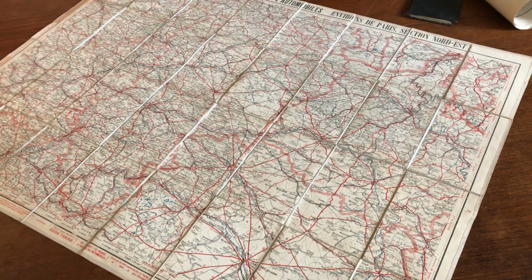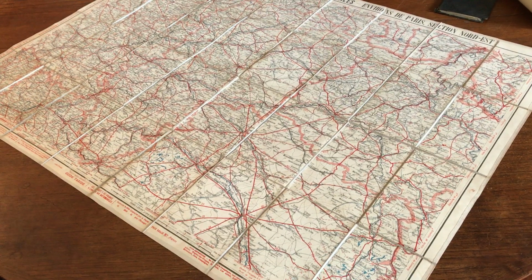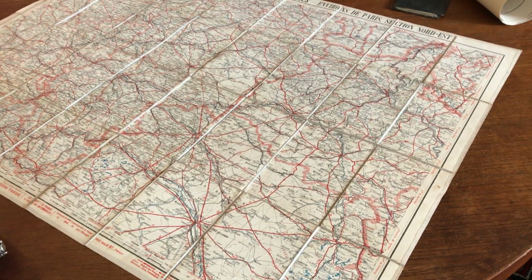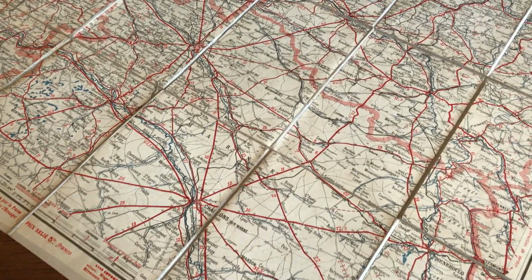Early in the 20th century, there was an explosion of cartography related to travel, individual private travel using bicycles, and also primarily automobiles. Since people were now able to be mobile, they wanted route maps to get from place to place, and this map is just such an item.